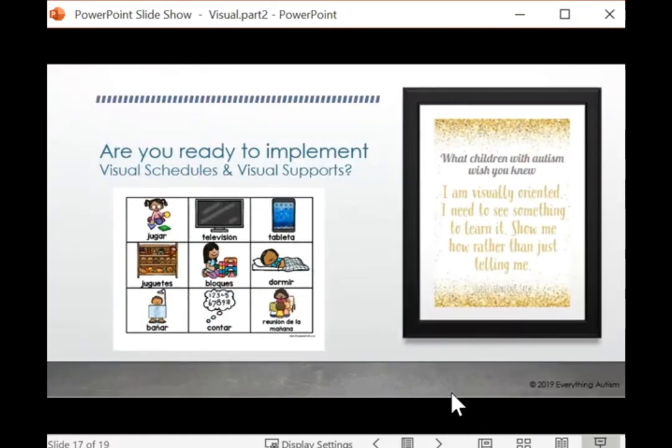All right, so I've talked a little bit about visuals. I could talk about visuals for a very long time, but it is the evening and I wanted to just give a little bit of information. I will be back with more on visuals and examples and some videos. But I hope that everyone's ready to think about implementing visual schedules and visual supports. And if you'll see, these visuals, there's so many things that can be used for visuals for you to communicate to your child or for your child to communicate to you.